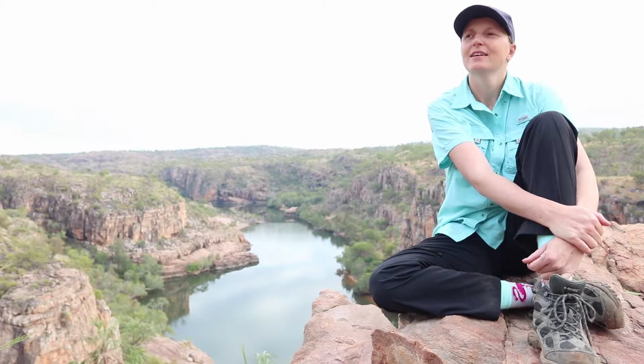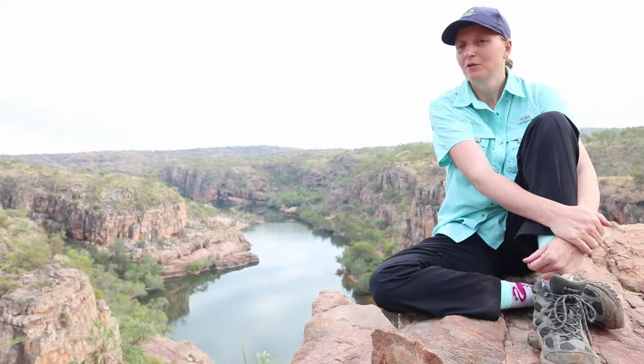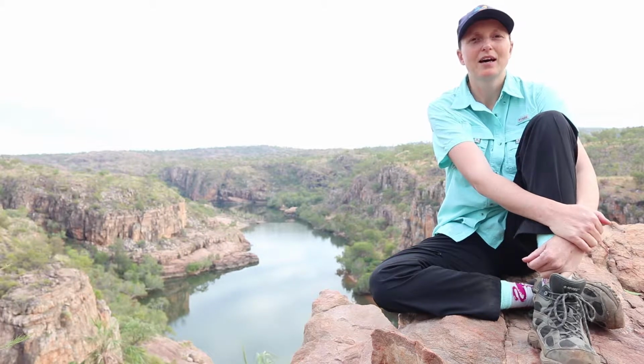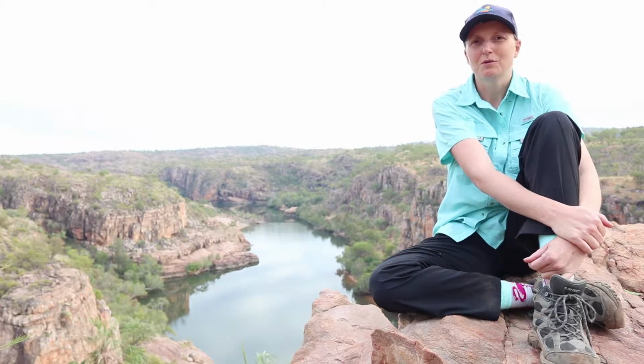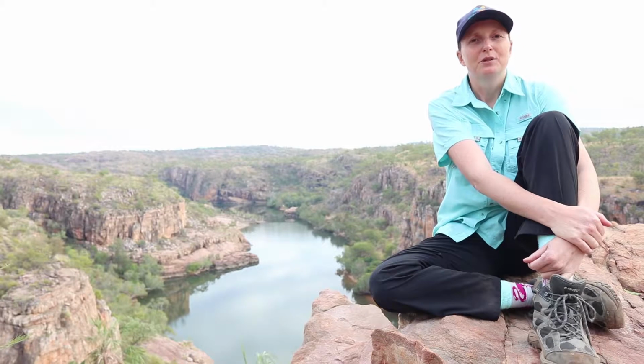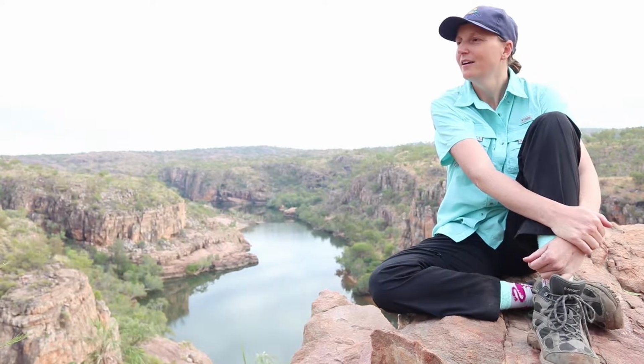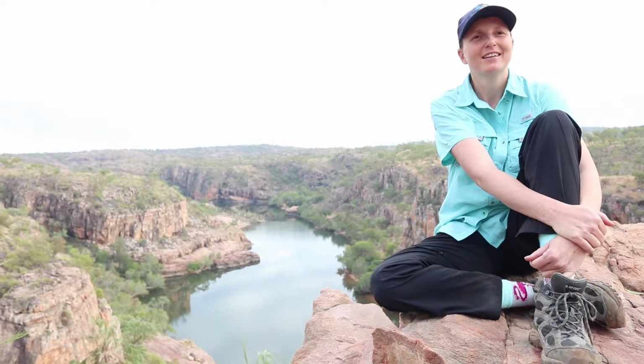So what can you tell me about Katherine Gorge? Alright, well, Katherine Gorge is actually the English name. It's been the home for the Jawoyn people for thousands and thousands of years. And they actually call this place Nitmiluk, which means the sound of the cicada, because there's a lot of cicadas here who make quite an interesting noise at night.